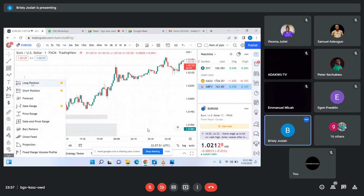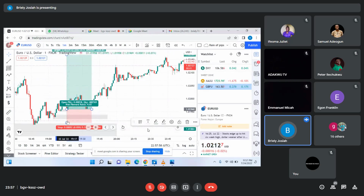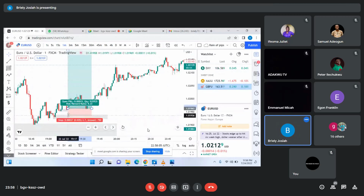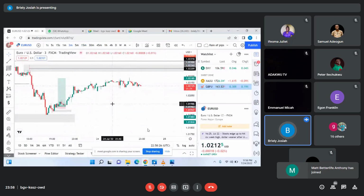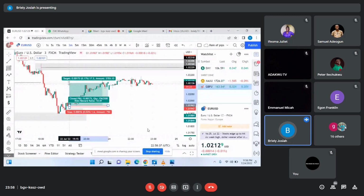So a long from here, your TP, let me see. You're looking for 20 pips. Yeah, your SL is here. So you're having 1.5 pip SL based on 15-minute structure. So you would have collected nothing less than 17 pip, risking 1.6 pip SL.